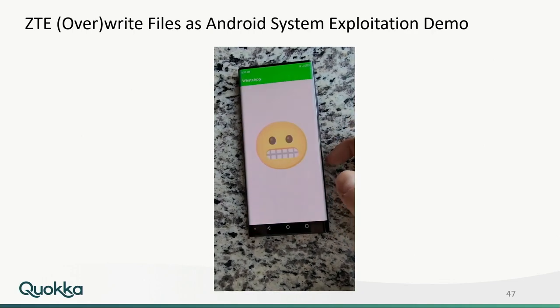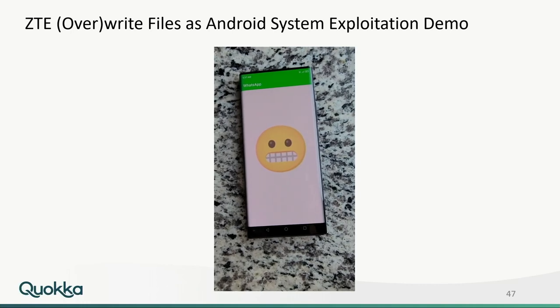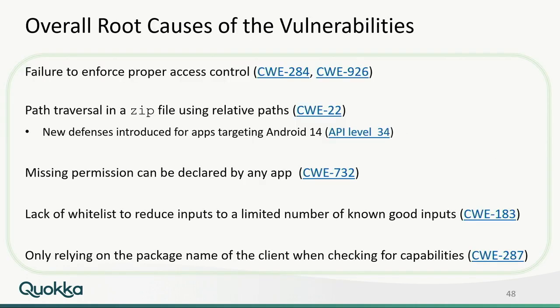And now we run WhatsApp, which is our own version, which is just kind of a silly version. But if we wanted to be malicious, we could have a repackaged version of WhatsApp that appears to be WhatsApp that gets the user's data surreptitiously and sends it off.